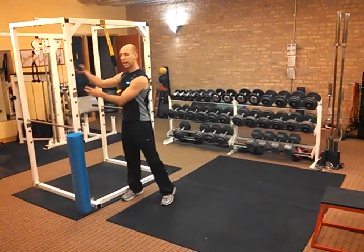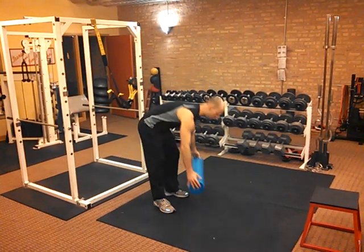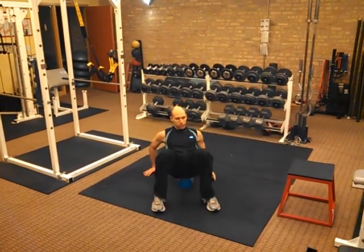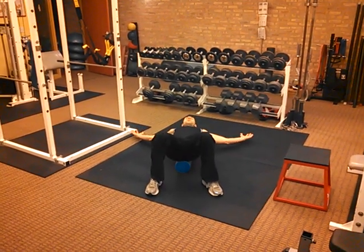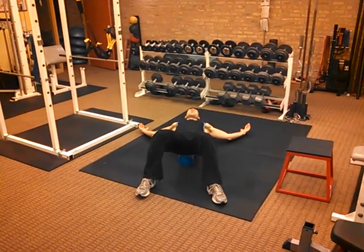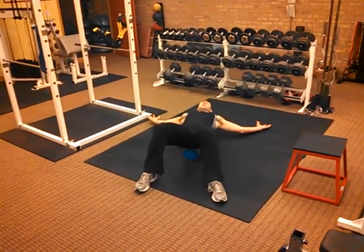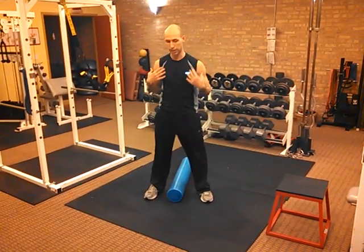Another excellent way to stretch out your chest is if you have a foam roller, you can lie down on the foam roller on your back and simply lie down and open up with your arms extended and let gravity do its job. And you can lie here for as long as you need to, as long as you feel comfortable. 1 minute, 2 minutes to help stretch everything out in your chest. So those are 3 great stretches for helping open up and stretch the chest.